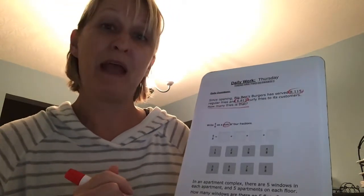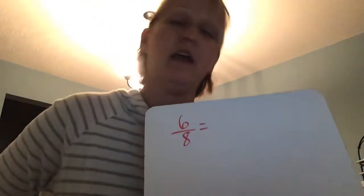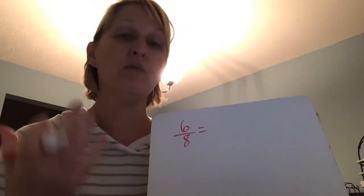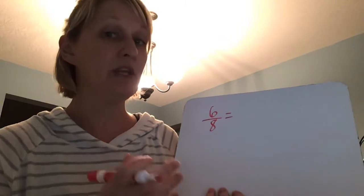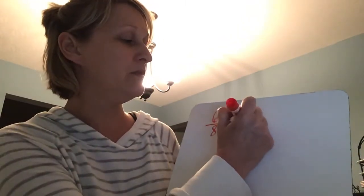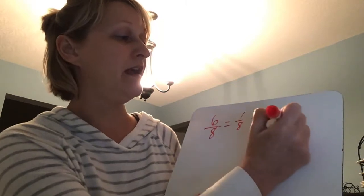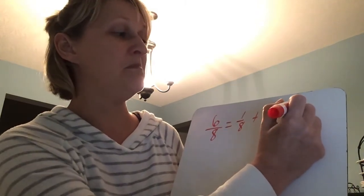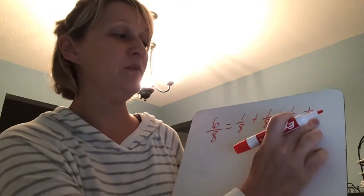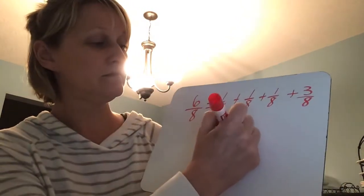Okay, if you're back and ready with me, hopefully you found a way to make 6/8. Remember, you have to use what they give you. This isn't open-ended where you can make your own combination of unit fractions. You have to use the combinations they gave you. Looking at those, I can reuse them. You're going to have to. So hopefully one of the ways you came up with is 1/8 plus 1/8. That's 2/8, and I know I have 2 more places to fill. So if I have 2/8, I can add another 1/8, which leaves me one more spot to put the 3/8. So that's one combination.